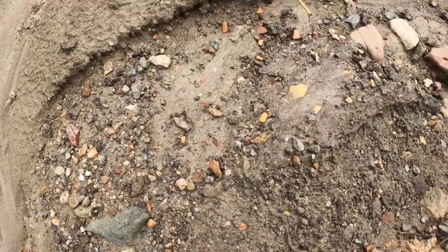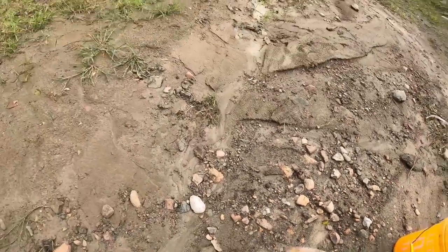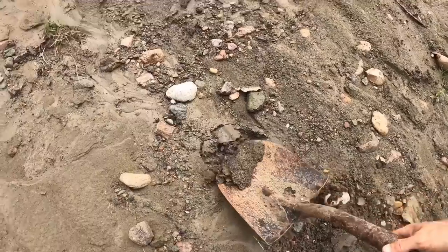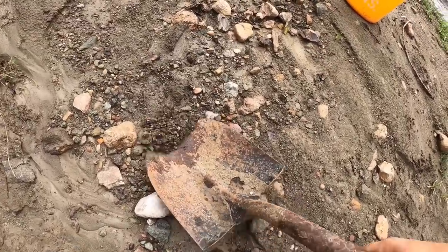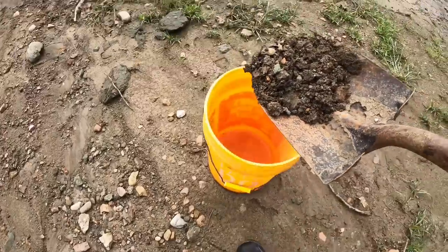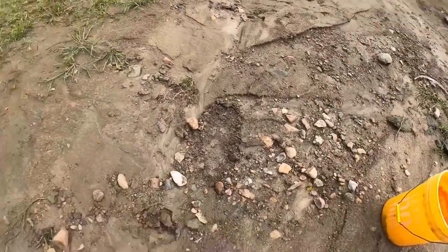So this is definitely a good spot. But we're not going to be digging really deep down like that. All we're going to do is scrape like this right here and just get that amount off the top, a couple inches. Put that in your bucket. And you'll go ahead and do that to all of this that you can see.